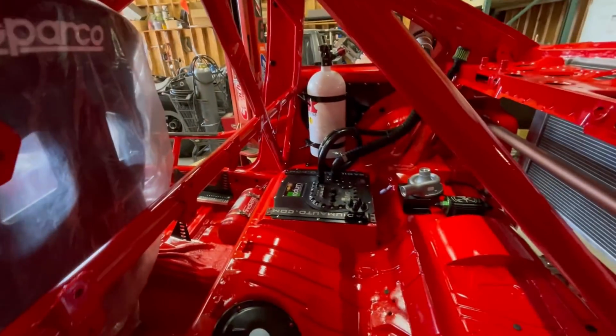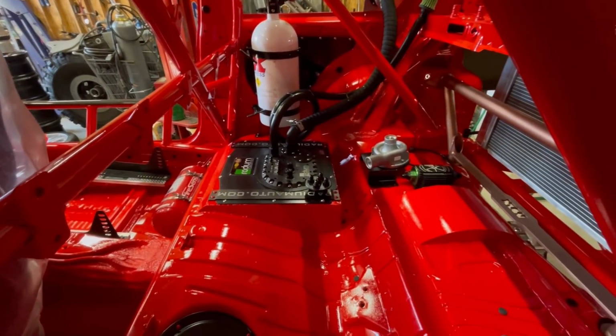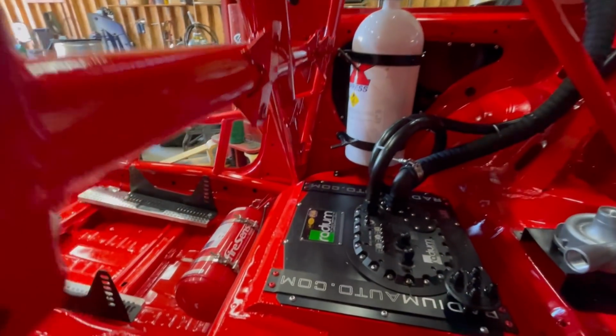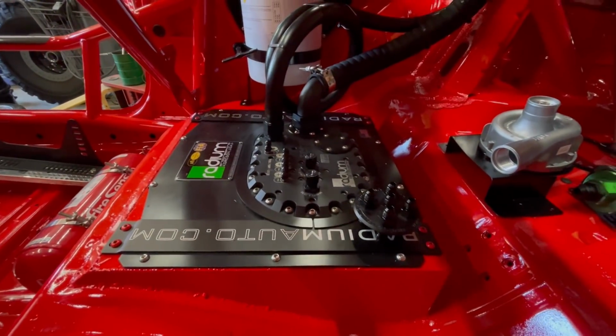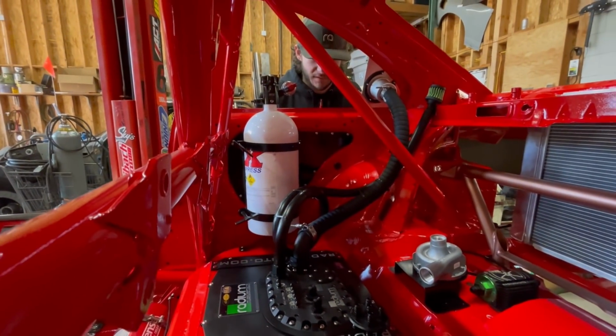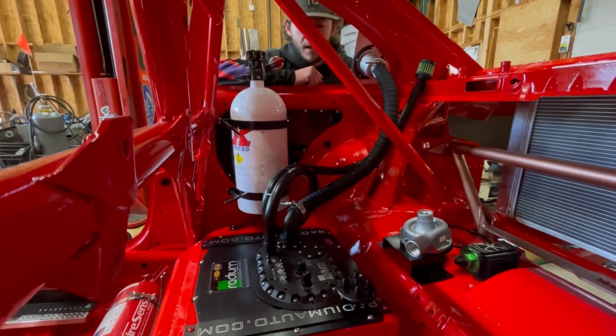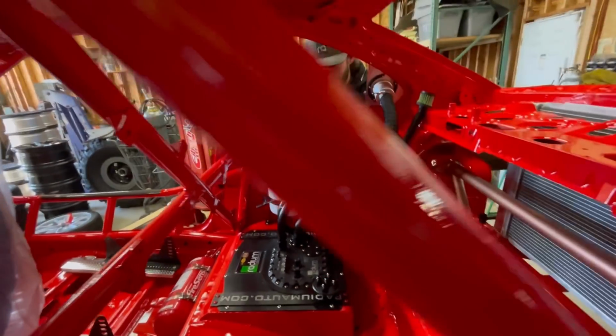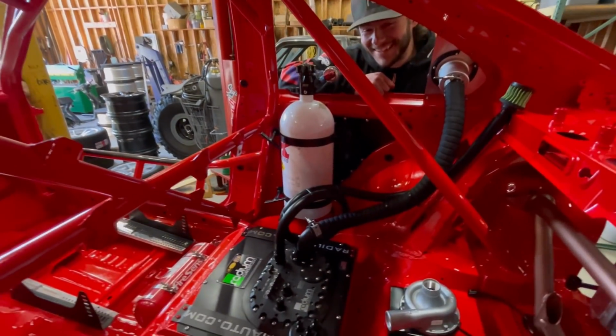Okay, so fuel stuff. What do we got going on here? This looks fancy. Yeah, we got a Radium 6-gallon. It's their new fuel cell surge tank deal. Got the dry break fill neck, just a little cell dropped down in the floor. Make it clean and kind of out of the way. It looks familiar. Yeah, your car's like that.